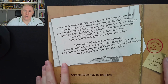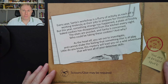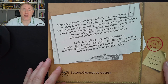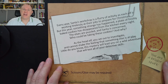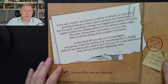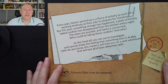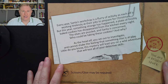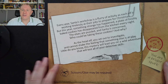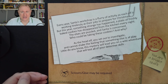Every year, Santa's workshop is a flurry of activity as each elf is working tirelessly at their jobs to prepare for Christmas. But this year, something strange has happened. A plate of freshly baked cookies has disappeared from the kitchen every night. Wow. The elves are puzzled and Santa is concerned. Who could be taking these cookies and why? Because they're hungry? As the head elf, you set out to investigate and cannot shake the feeling that something else is at play. Little do you know, this mystery will lead you on a wild adventure that will test all of your detective skills. Wow.